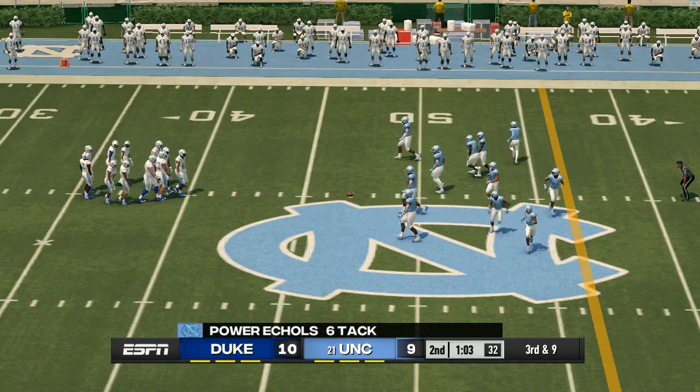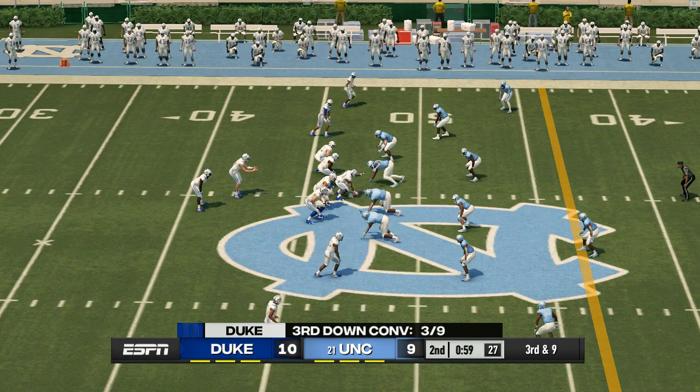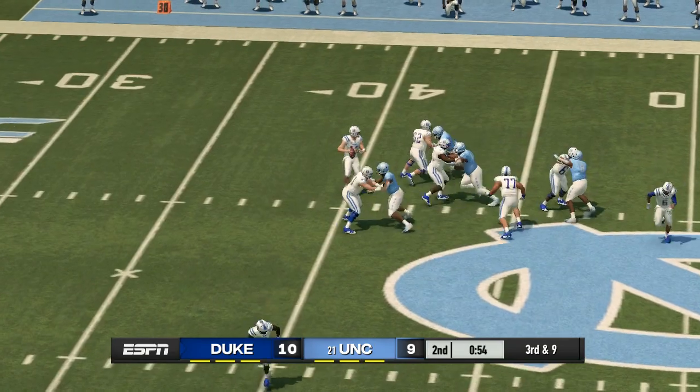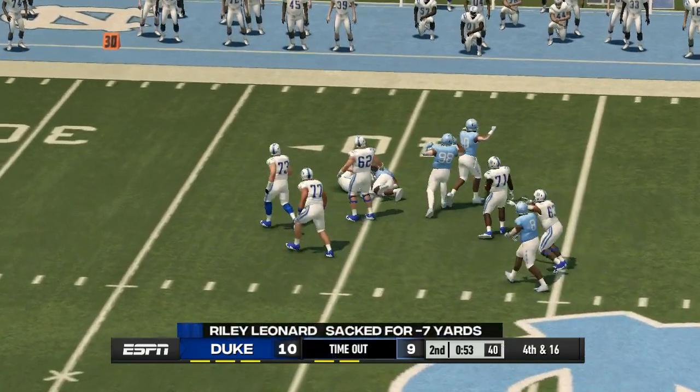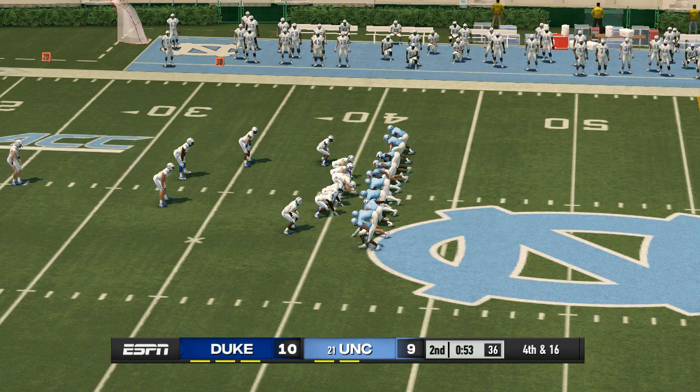Third down, and they need to get it inside the 44. Here comes the pressure, and he's going to be sacked for a loss. The offensive line has to at least slow the guy down a little bit. He was in there in no time. They're coming after this punter.